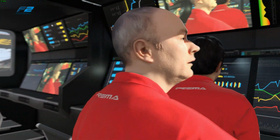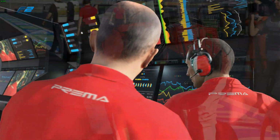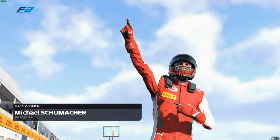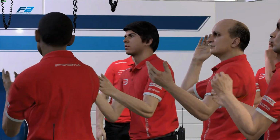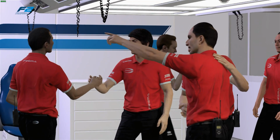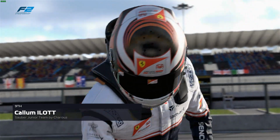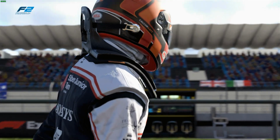So another excellent win from Prema. Davide, what do you think made the difference here? This race, this win, was about one thing and one thing only: consistency. Anyone can be quick for just one lap, but there's a difference between that and being quick every lap, over and over and over. If you can do that, if you can gain ground when your opponents make mistakes, but then not make mistakes on your own, you can just push and push.